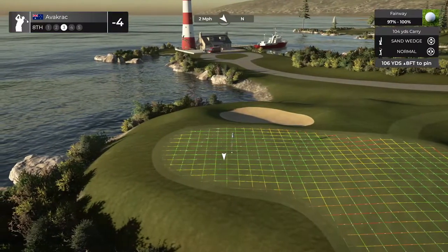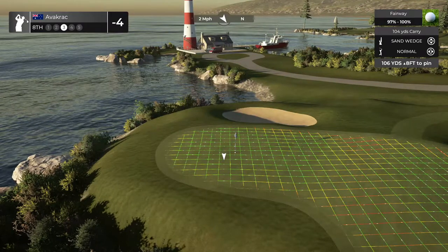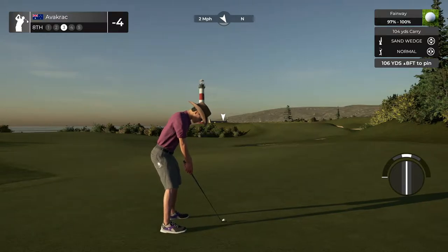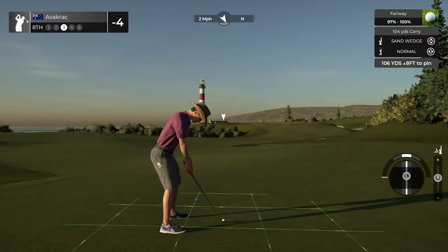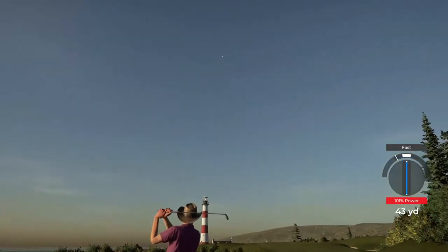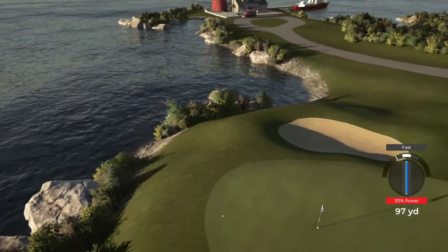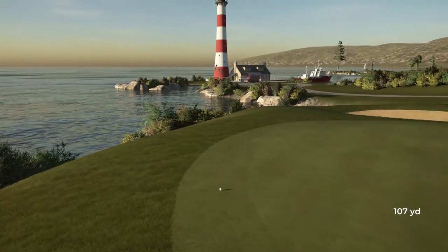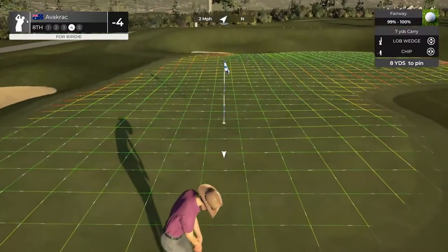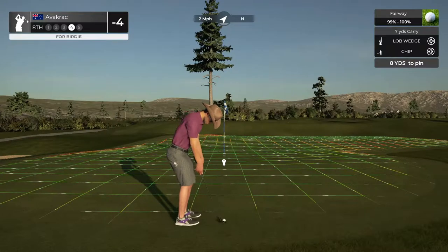Alright, what do we got? 106. Yeah, we might be able to put that up there. 8 feet up. Oh, that was way fucking fast. What are you doing? Oh, actually, this might be a nice little chip here. Gotta get that perfect now.